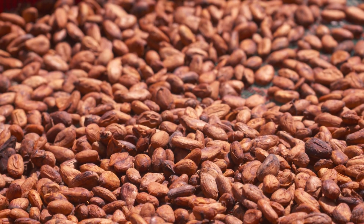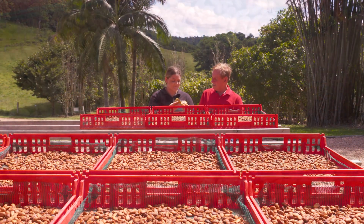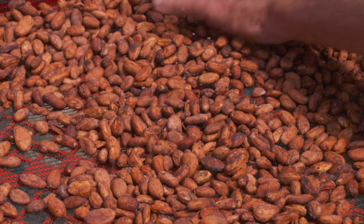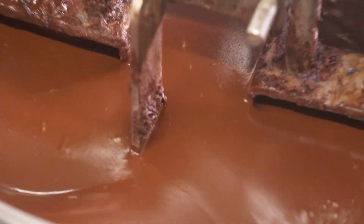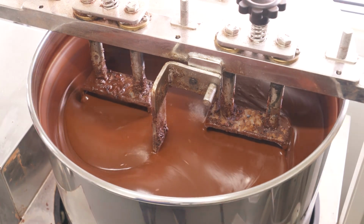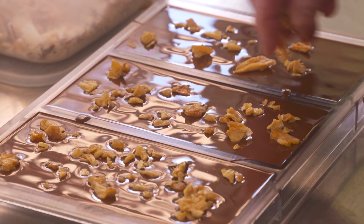So you're fermenting, you're roasting, and then finally you're putting your beans back out here in the sun. So they sun themselves for about 7 days. Yes. The beans are then spun in these rotating drums known as conchas for the next 36 hours before the mixture is then poured and packaged.